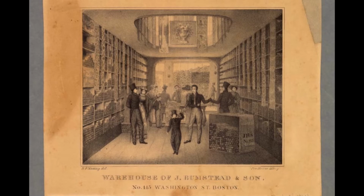I'm just going to show you a few trade cards. This wallpaper warehouse from Boston shows us how this paper was sold, how people purchased it, that both men and women were in there at the same time making these purchases. This fellow probably works for the shop and is carrying paper in and out. So lots going on there to document.